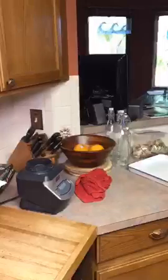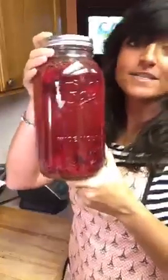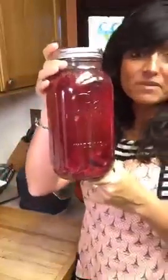Next week, I'm going to teach you how to make this. Check this out. It's cool, right? Looks like Kool-Aid. This is actually a beet kvass that my friend Nanette taught me how to make. I made it out of her book. Yes, this is a beet kvass.